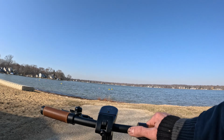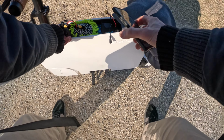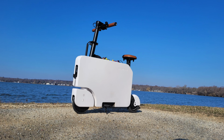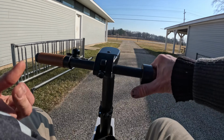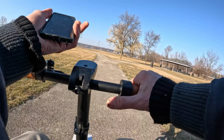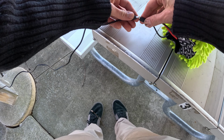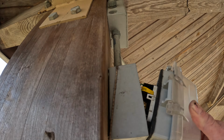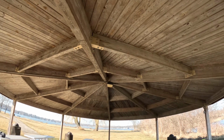I want to take a picture of it by the lake first. Oh, picture time. Oh, even better, 31 on the dot. 10 to 15 minutes behind schedule. Charging. I don't know if you could see it before, but I was like, yeah, let's not use this one. Actually, I shouldn't shake it because that's gonna blow a fuse.